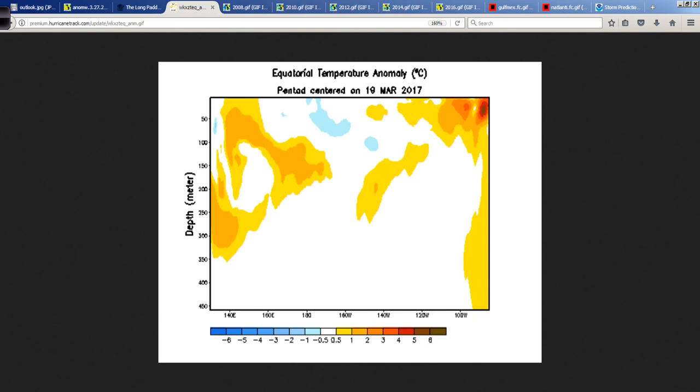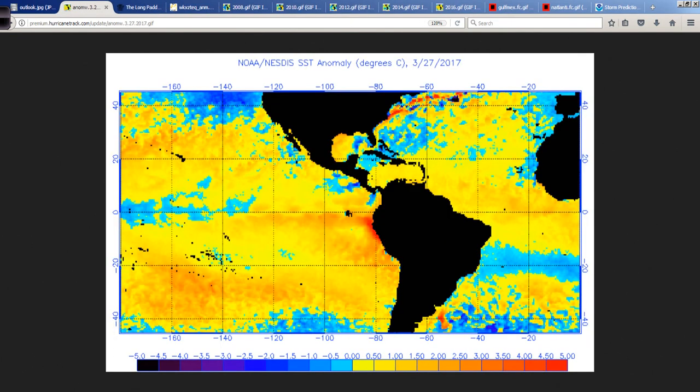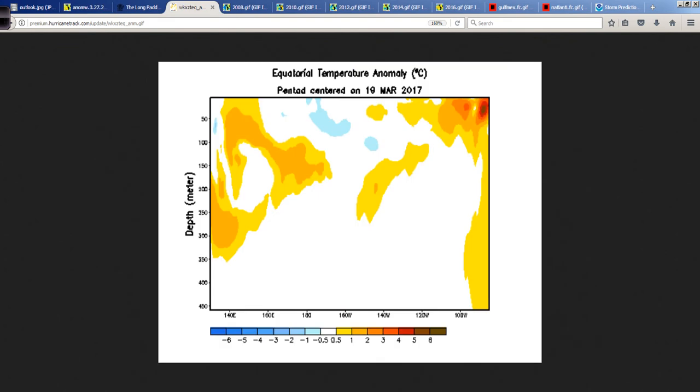Now, the latest equatorial temperature anomaly subsurface maps have updated. We'll get a new one in the next few days as well. This one's from March 19th. There's always a lag with this, but they stay pretty close to staying on top of it. Notice here in the eastern Pacific, there's your bullseye of very, very warm subsurface anomalies. And that right there, my friends, translates to this area right here along the surface. So this is what it looks like in the subsurface, and you saw what it looked like at the surface.